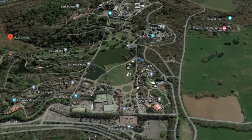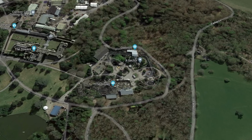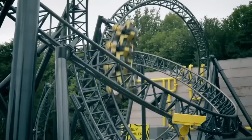Let me just transport myself to the theme park. Not actually going there, by the way, and this isn't another vlog thing. But theoretically, right now, we are walking towards X Sector, because that is where my first point of discussion starts. Because what has started there is work on the Smiler, because that ride was going to be on this list to have some upgrades and updates like paint and so on, but that's actually happening.